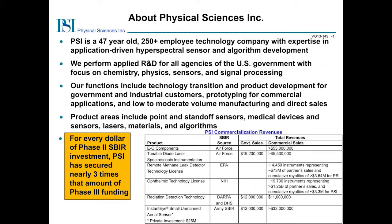PSI has developed advanced radiation detection systems for screening at fixed locations and mobile applications. We have also developed a soldier-borne aerial surveillance reconnaissance vehicle, InstaNI, which has found wide acceptance throughout our military and law enforcement agencies. But today, I will be talking to you about a new technology PSI has developed under Navy SBIR program for beach zone minefield detection.